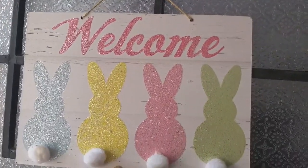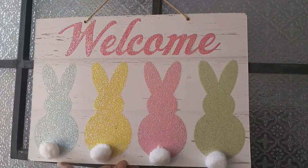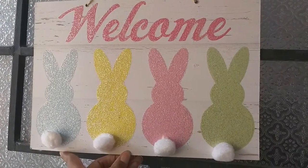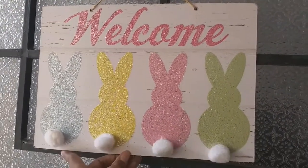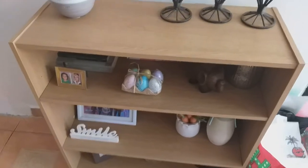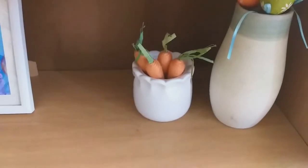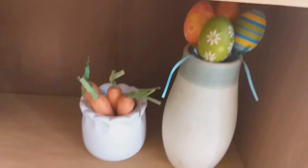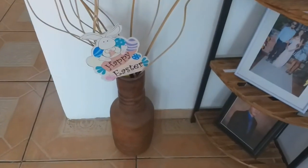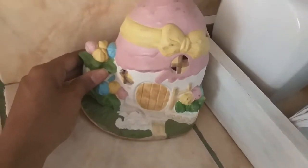So I have my welcome sign on the front of the door. This is super cute. And I think I got this at the Dollar Tree a couple years ago. I'm not sure, but I just put this out. And then on my entry bookshelf, I have these confetti eggs, again, Dollar Tree, I think. These carrots, the little eggs that are on picks. So I have this set up right here. My Happy Easter sign, my little Easter bunny house. This was a thrift find a few years ago. And this little bunny right here.